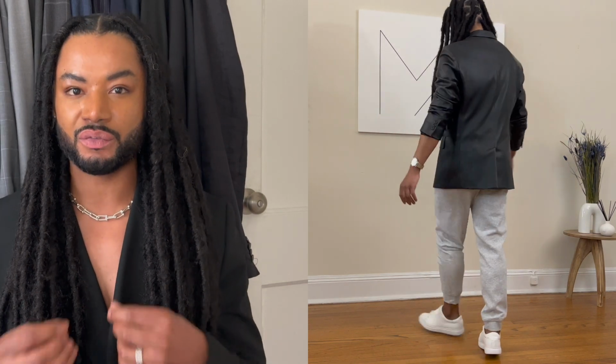I always say that Zara does the best faux leather. They really do. It's so soft and buttery. But a leather blazer, I think I popped up a picture of Jerry Lorenzo wearing one with sweatpants. It really adds that cool effect, but also that tailoring that makes it look a little bit more sophisticated as opposed to a leather biker jacket or some sort of alternative leather jacket. So add a leather blazer to really make an impact with your streetwear looks.